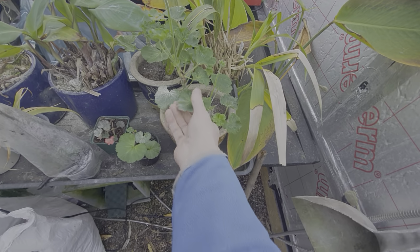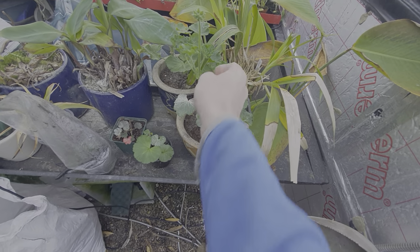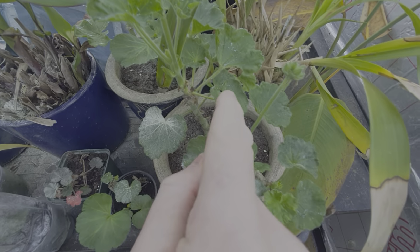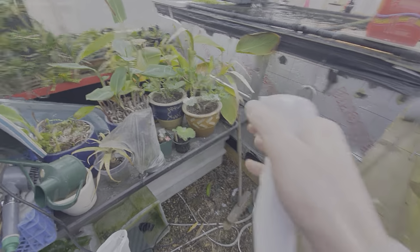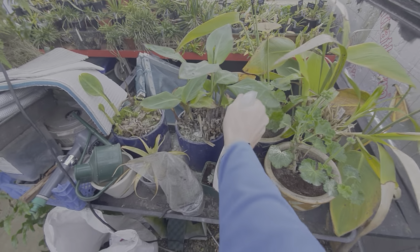These are doing well. I saved these geraniums from out of the garden. I've just put them in some new dry compost to keep them ticking over. But what you have to be careful of if you do bring plants indoors is that because it's warmer in here, you'll get pests. See these, that's actually white fly. You can get white fly and aphids. So on that note, I'm going to use some SB Plant Invigorator and just give them a little spray to keep them at bay.